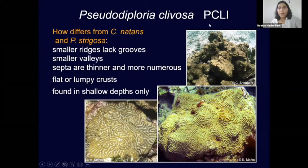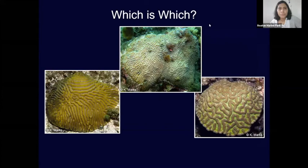Okay, so let's see which is which. One second. And I am sorry, guys. It looks like I don't have a poll for that one either. So go ahead and tell me in the chat. You can put the names from left to right. Tripp is saying P-Street, Pseudodiploria clivosa, and C-Nat.